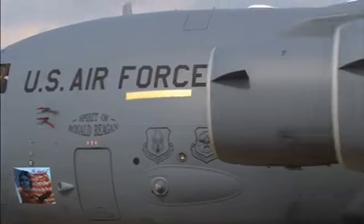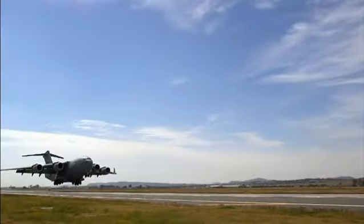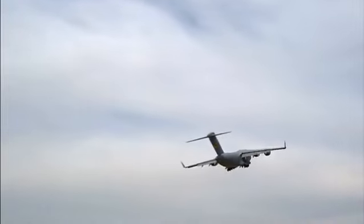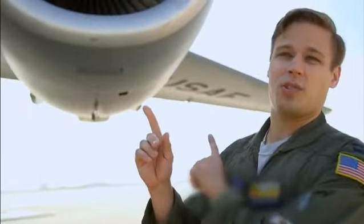Renas is the perfect proving ground for the new aircraft. Short takeoffs and landings are supposed to be its specialty. The plane was built to get into weird places, so we can basically get in and out of anywhere. To take off, the C-17 relies on 4 powerful engines. So what enables the short field takeoffs is these big engines right here.